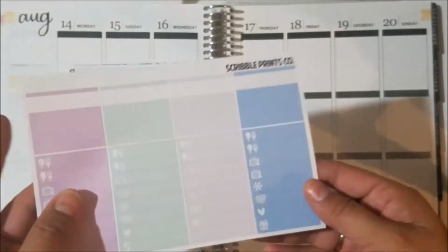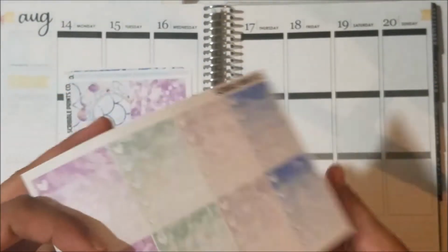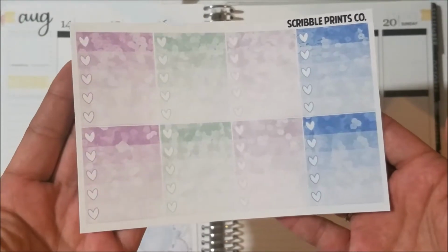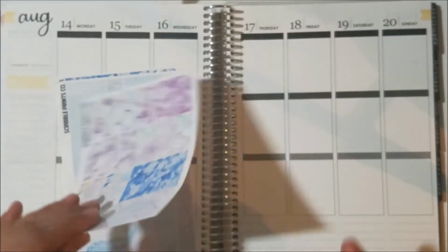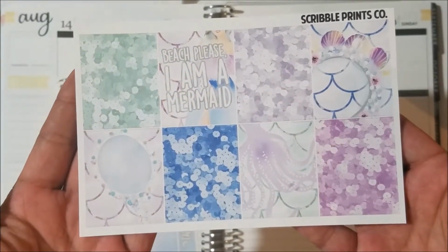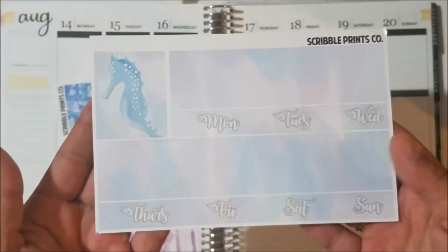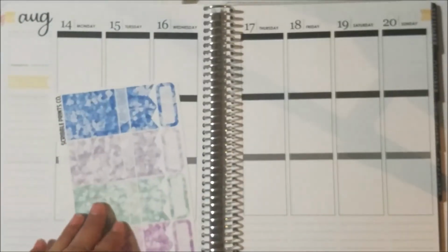Patterned washi and headers. Here is the label, solid washi, and little things. Your full ombre heart checklist boxes. The full boxes, which are gorgeous. And the quote says, "Beach, please, I'm a mermaid." Super pretty. Bottom washi, Jake covers, an extra full box.